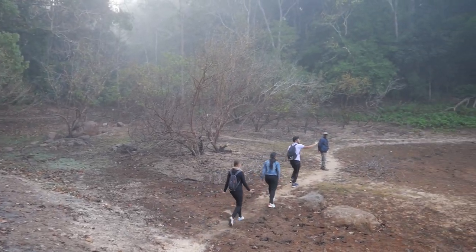So our guide just told us that this was originally an elephant reserve, and then in 1978 it started the tiger protection project, so it became a tiger reserve. And in '96, I think he said, they started doing a kind of tourism development with walks and stuff. This is a man-made lake.